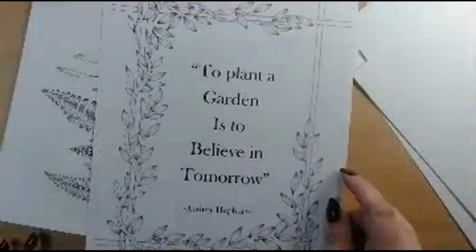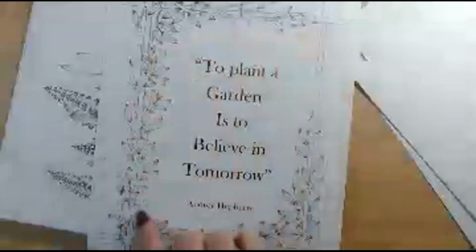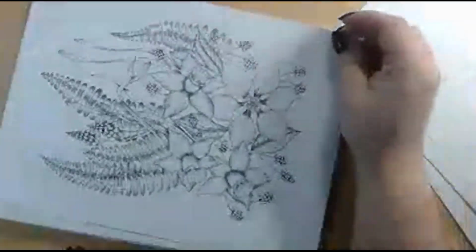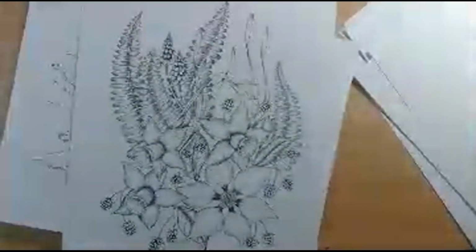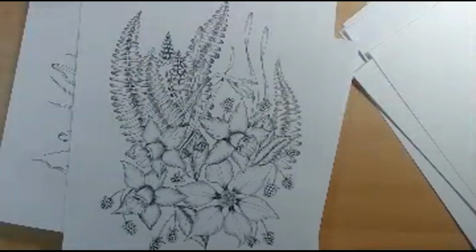To plant a garden is to believe in tomorrow. Audrey Hepburn. I love this frame. Love it. I'm not sure which way these go, ladies and gentlemen. I would imagine like this. But I could be wrong.